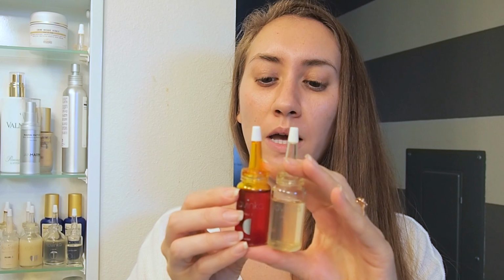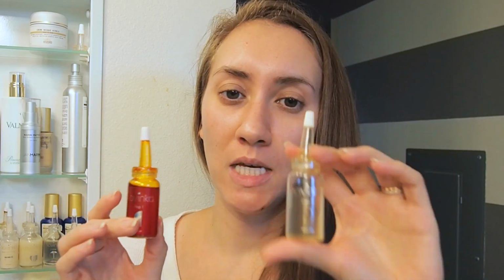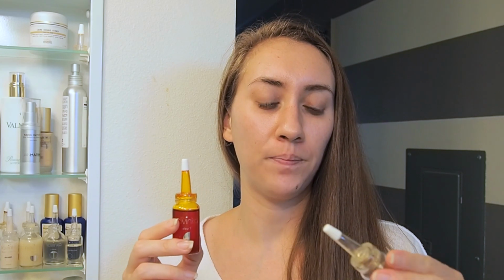So it's a 2-step. This is pure oil. So this is mainly sea buckthorn and I believe apricot kernel oil, I think. I don't have the boxes with me to confirm, but I believe from their website that's what I saw. And then to remove the oil, you use this, which is like a very lightweight gel cleanser.